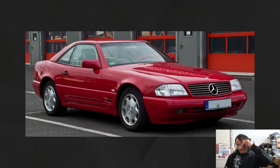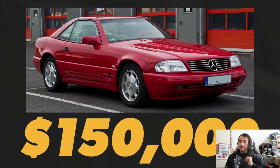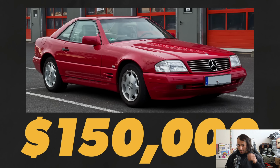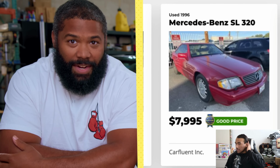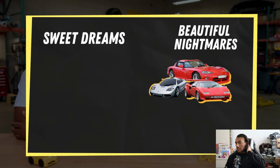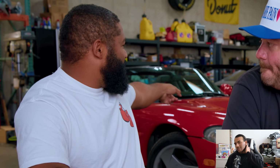If you bought a brand new SL320 in 1996, you would have paid the equivalent of nearly $150,000 in today's money. Because today you can buy one of those for under 10 grand. It's a 100% beautiful nightmare. This is why LS swapping is so popular. People LS swap these now just to make them better, or more reliable.